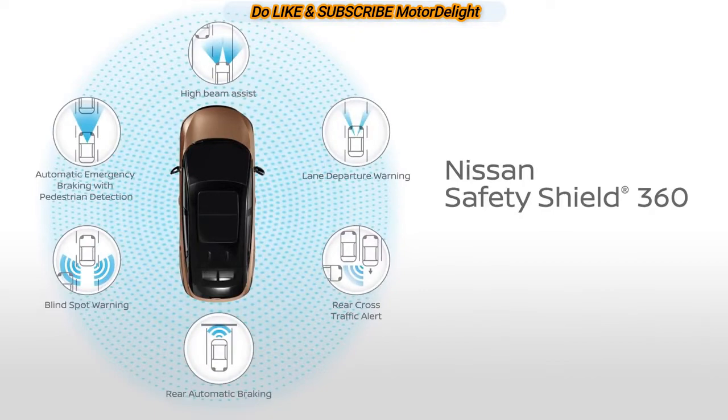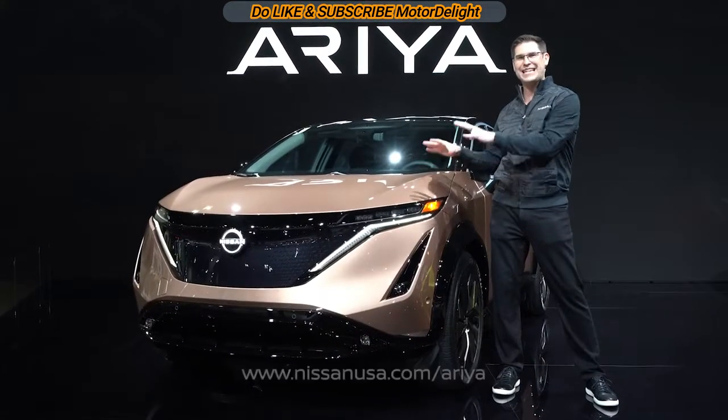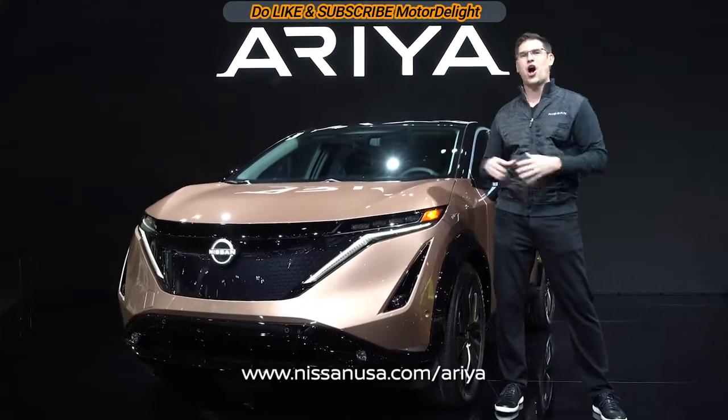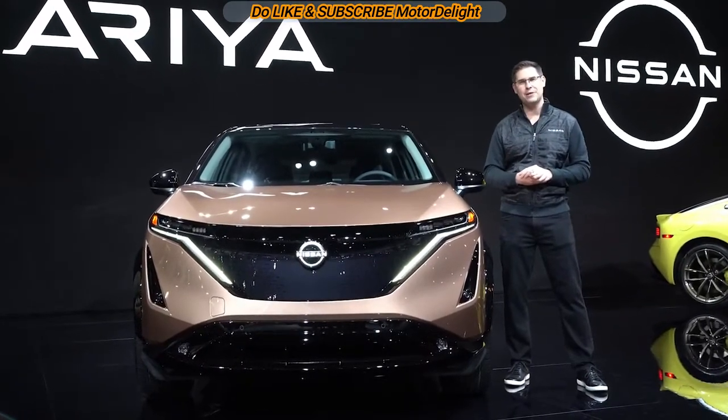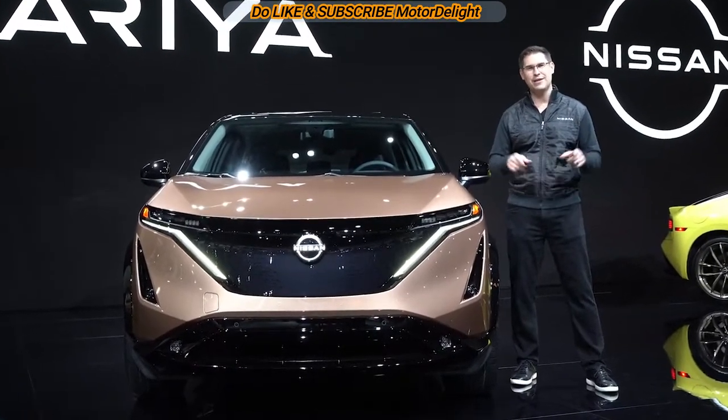You can learn more about this incredible 2023 Ariya at nissanusa.com/Ariya. It's time to enter the new era of EV crossover performance, design, and capability today.